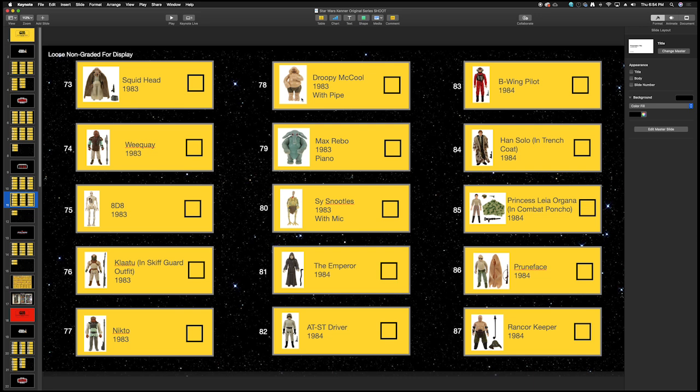Droopy McCool, Max Rebo, Sy Snootles, the Max Rebo Band. I've always wanted these, so I can't wait to get them. So that's going to be cool for me to finally get these figures. The Emperor, I actually do have, and I actually do have his staff too, which is amazing. AT-ST driver, I think that's going to be cool to get. B-Wing pilot, I think this is a great looking figure.